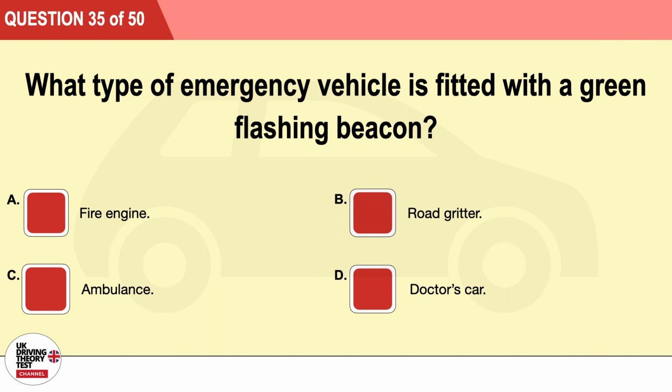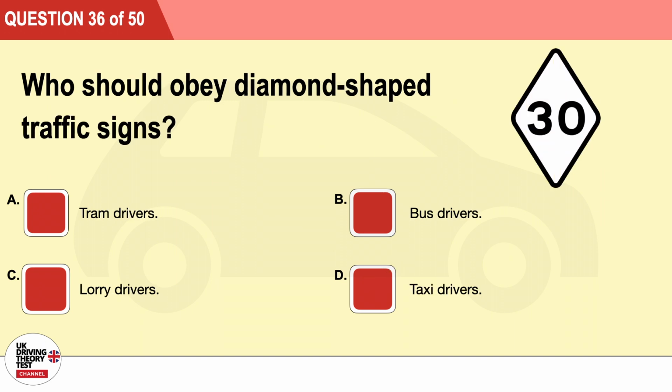The correct answer is D. Doctor's car. Question 36. Who should obey diamond-shaped traffic signs? A. Tram drivers. B. Bus drivers. C. Lorry drivers. D. Taxi drivers.